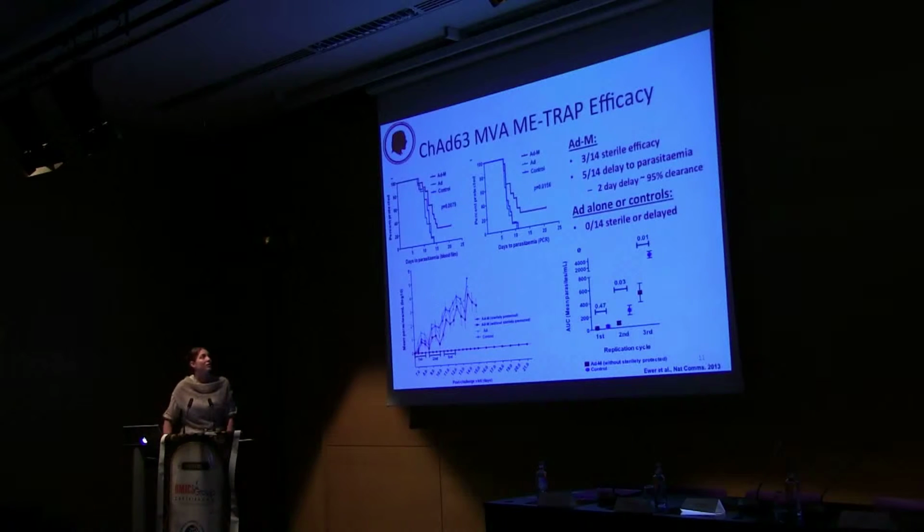So within our sporozoite challenge study, we looked at efficacy, and you can see here in this Kaplan-Meier plot, in the adeno-MVA group, we saw significant efficacy. 3 of our 14 volunteers were sterilely protected against malaria. 5 of the 14 showed a significant delay to parasitemia relative to the controls.